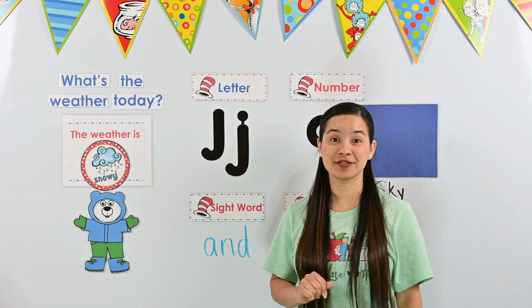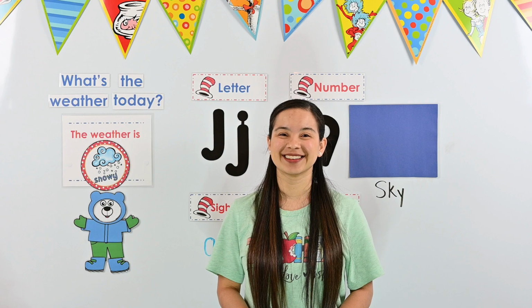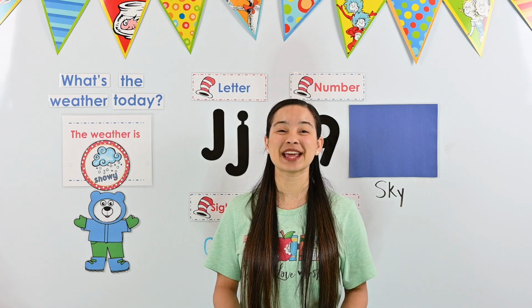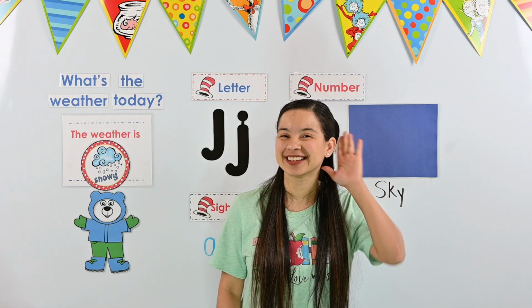Now it's time to move on to our letter of the week. What letter are we learning this week? We've been learning the letter J. Can you say J? Perfect. Do you remember what sound the letter J makes? The letter J makes the J sound. Can you say it with me? The letter J makes the J sound.